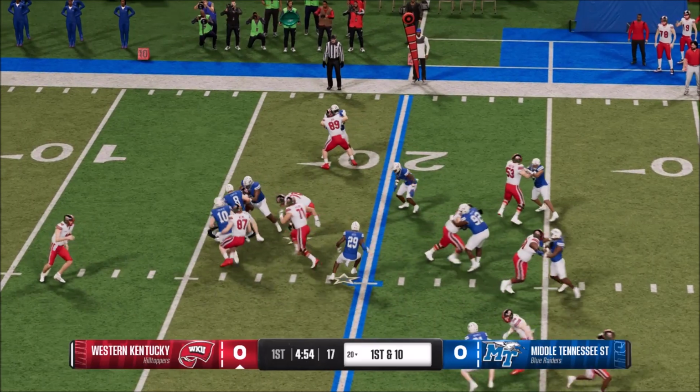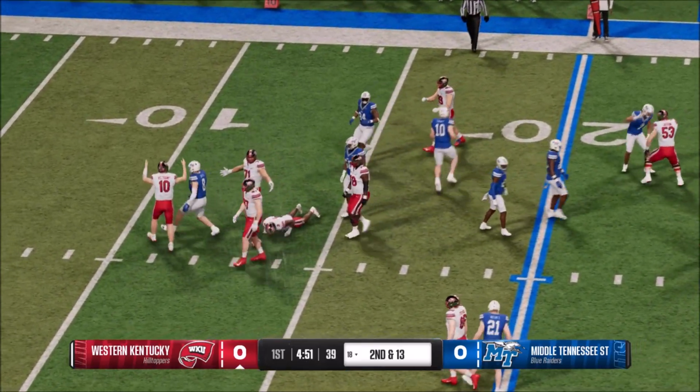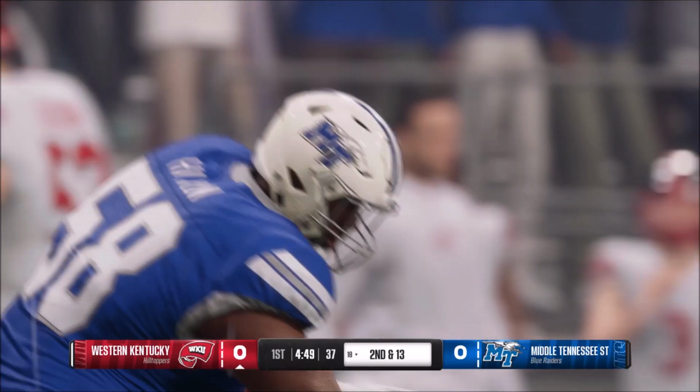To the ground with the back. He's dropped behind the line of scrimmage. That'll be a loss of 3.